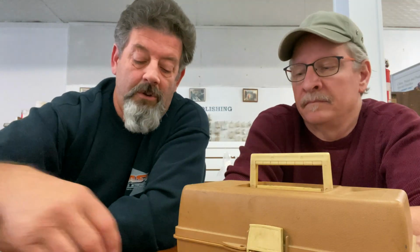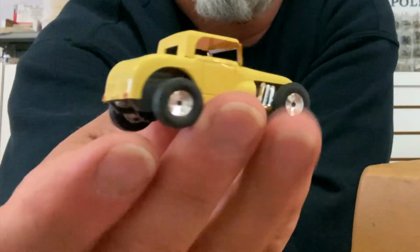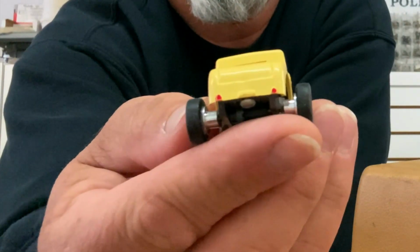We'll run them in the background, and then no week is complete without a hot rod coupe. It will end at some point. I will run out of hot rod coupes to sell, but maybe not in this century. It's going to be a long time. Don't get freaked out.